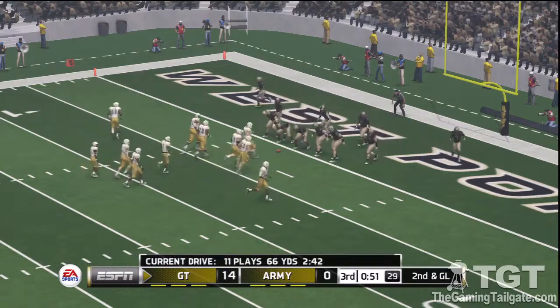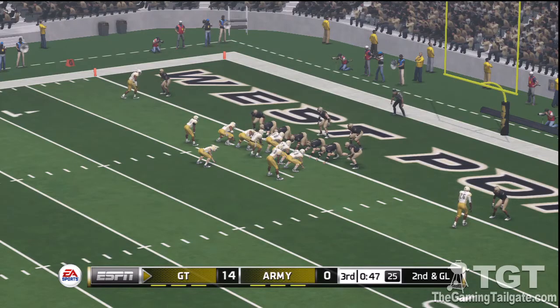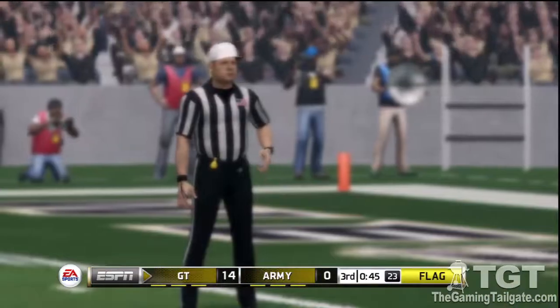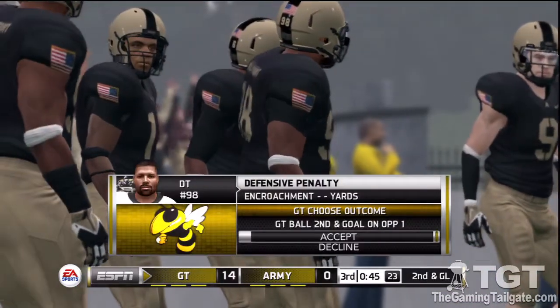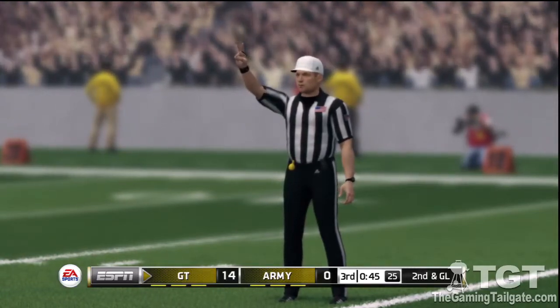From the 1 yard line, it's second down. Defense stacked in tight here. There was some movement along the line. Let's get the call. Encroachment. Defense. Still second down.